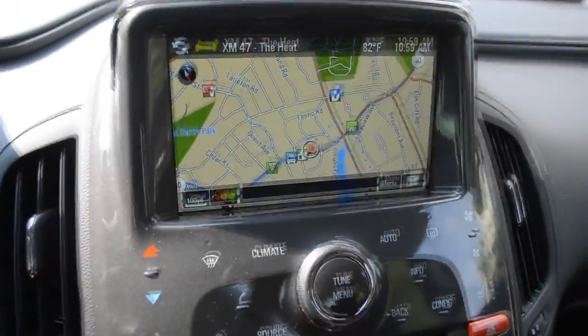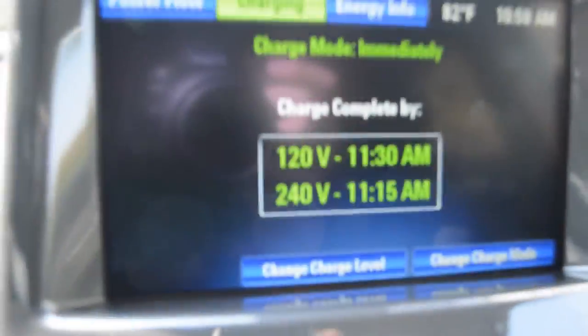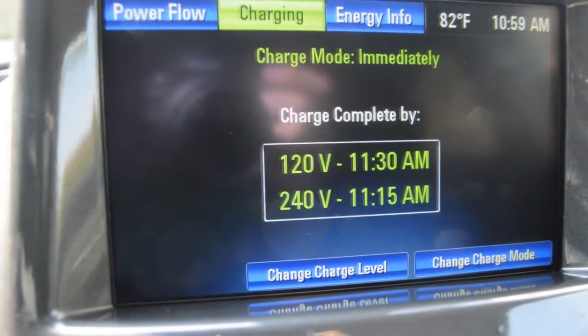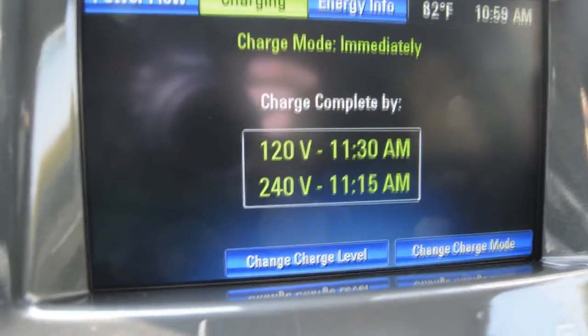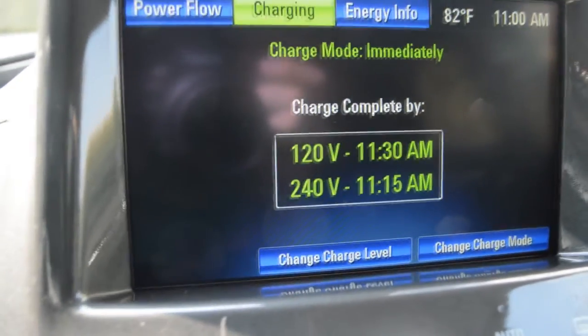But when you charge it, here's the energy efficiency. So you may know, if you're looking at this car, that there's a 120 volt charging system which comes with the car, as well as a 240 volt charging system which you can buy for about $1,000.